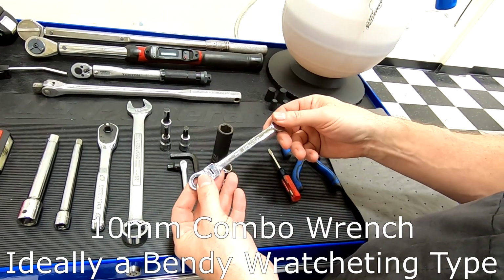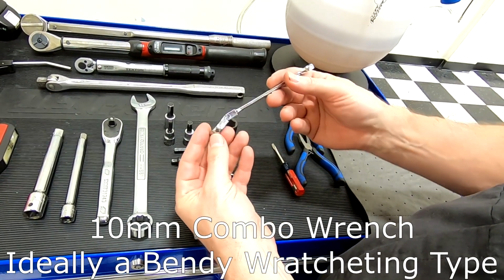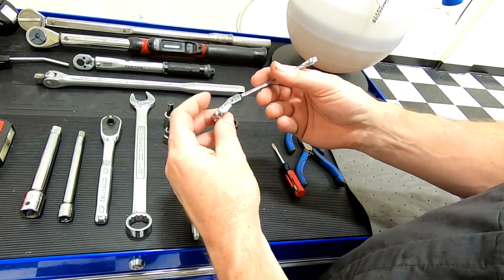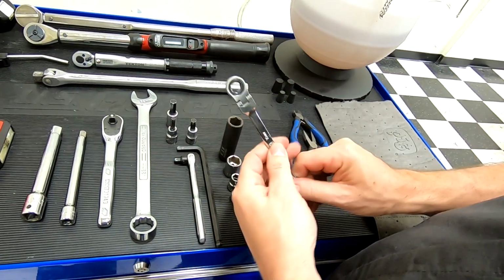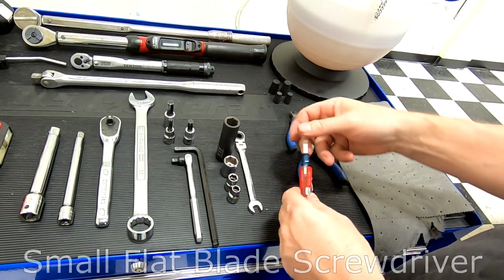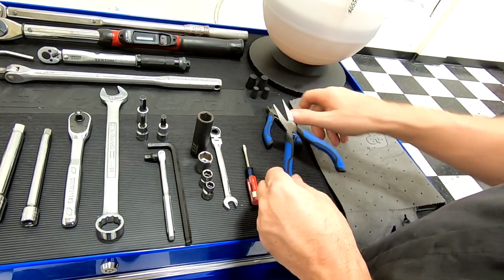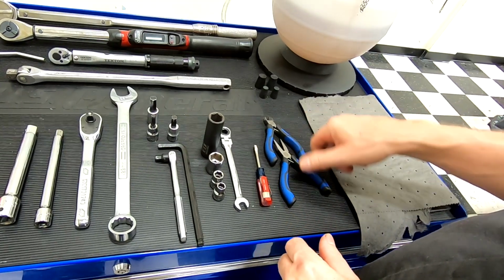You need a 10mm box end wrench, or you can make your life a lot easier if you get one of these ones that can do a bend and is also a ratchet. Getting one of the heat shields off is pretty tricky. Again, you could do it with a standard 10mm box end, but one of these bendy ones would be helpful. You need a small flat blade screwdriver to do a little bit of prying, a pair of decent pliers to pull down a seal.